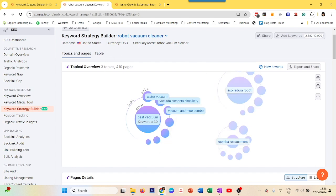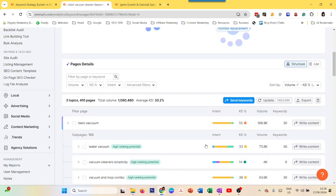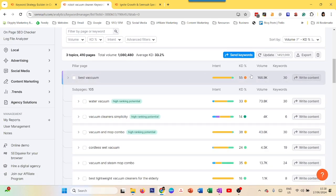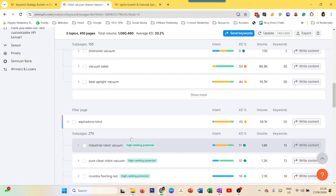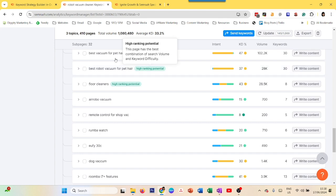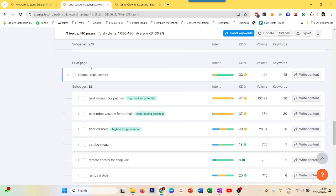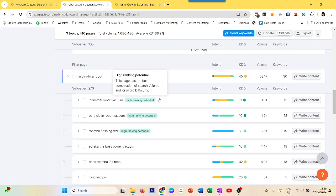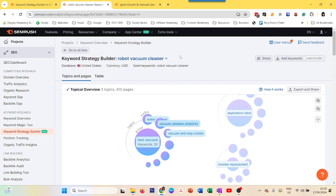So how it plots is it gives you a topical overview with the pillar page and the subtopics, and then you scroll down and you have the pillar page here as well, and all the sub pages that you need to create to link to this pillar page. Similarly here, if I go to Roomba replacement, you have all of these floor cleaners, best robot vacuum for pet hair, best vacuum for pet hair, Roomba watch, dog vacuum, hardwood floor vacuums. All of these are subtopics that relate to this pillar page of Roomba replacement. So this is just a suggestion of a few subtopics and clusters you could create to build more authority on this global topic for your specific website and specific brand.